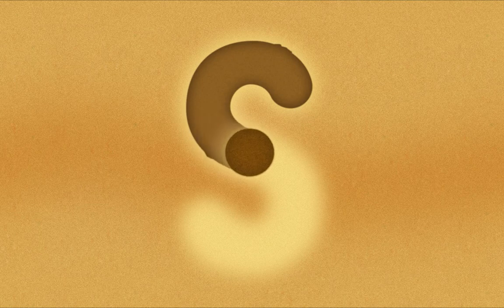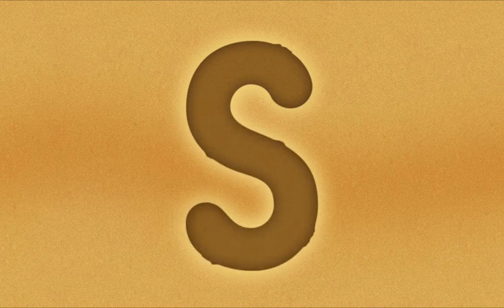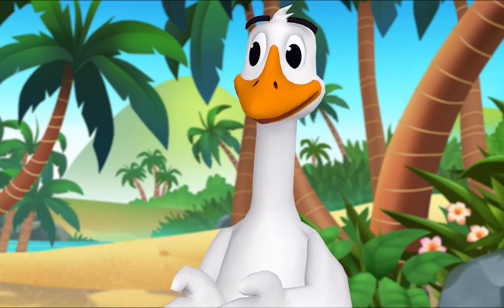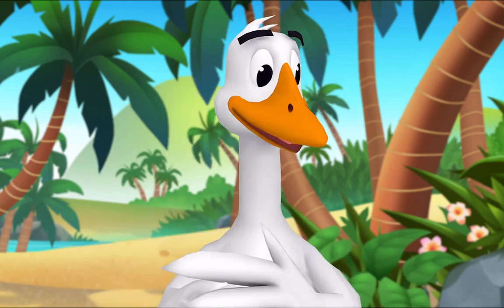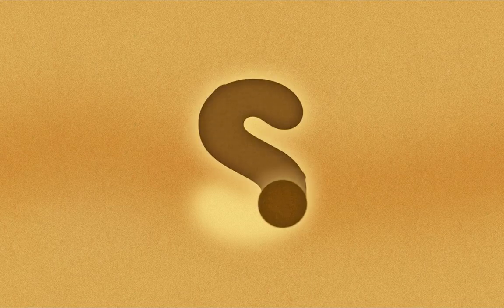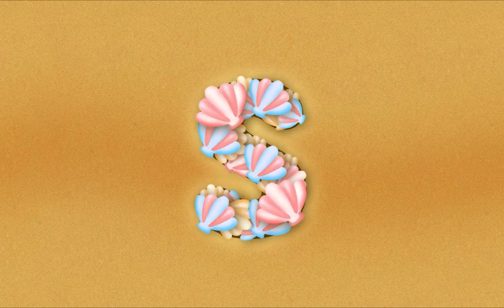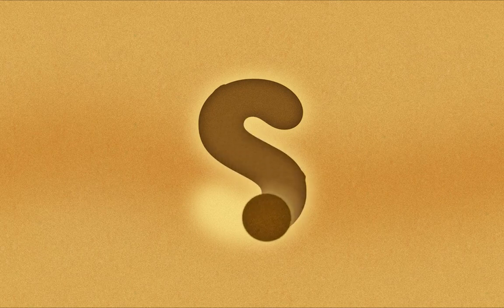Great! I'll try next. S. Terrific tracing! Now, let's trace the lowercase letter. I'll try it. Nice job! I'll trace the next one. S.